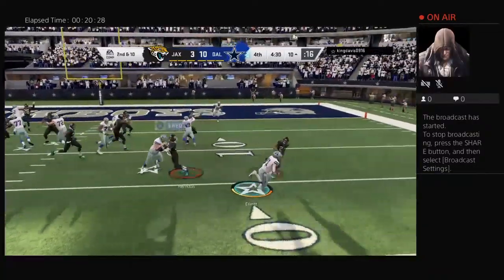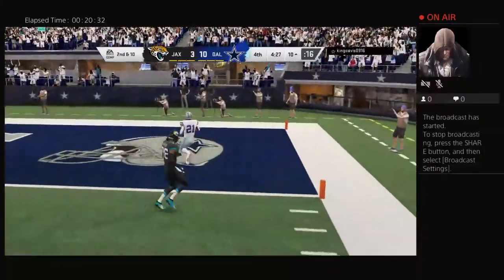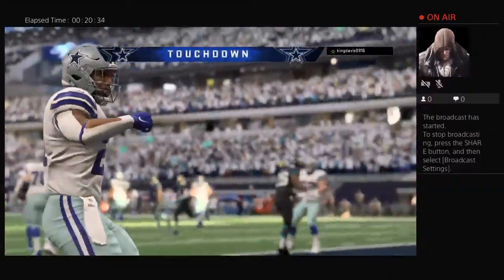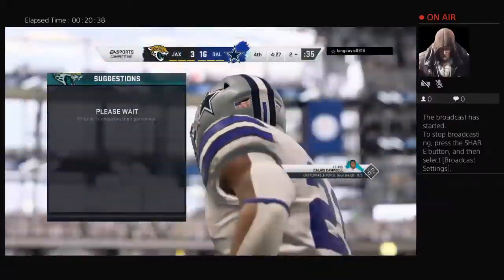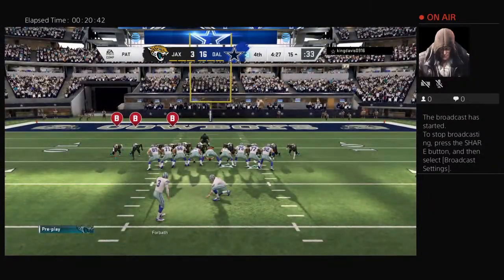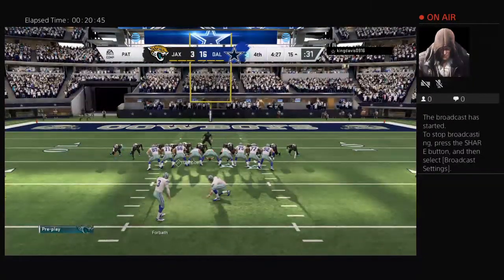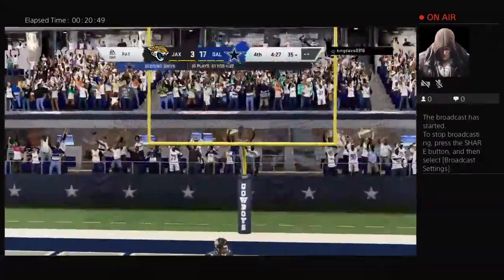Again, it's Elliott. And he'll take it into the end zone for a Cowboy touchdown. Ezekiel Elliott, his 2nd touchdown of the night. And the Cowboys, they push out in front further. And he certainly played a pivotal role with those 2 TDs and why they're up on the scoreboard right now.